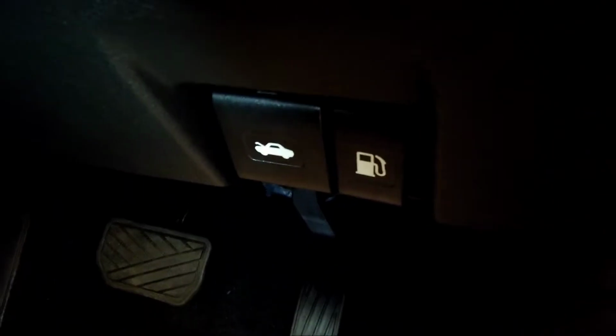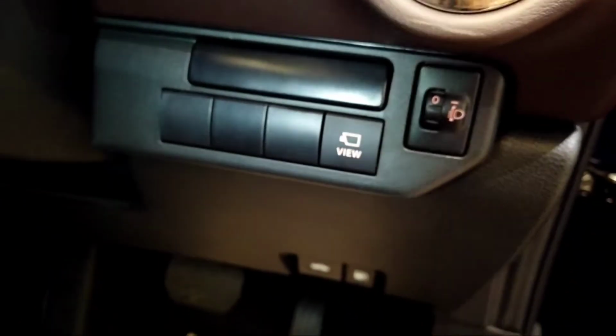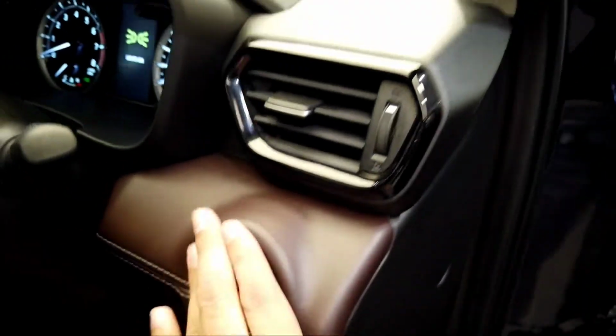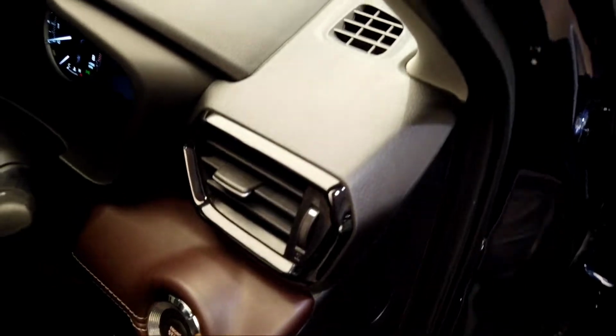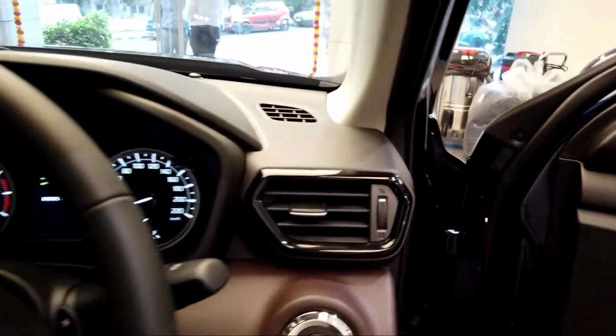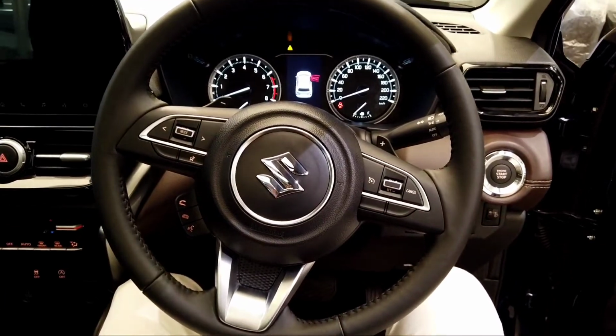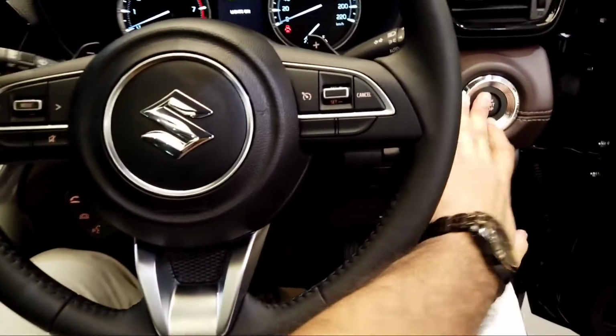And I must say the seats are very comfortable on this car and are finished in nice color. Proper dead pedal placed right there, and these are the accelerator and brake pedals, and you have your levers over here to open the bonnet and the fuel lid. And over here you have buttons for your 360-degree camera and the headlight leveler, and this is the start or stop switch. The leather treatment is continued on the dashboard as well, and this is how the steering wheel of the Grand Vitara looks.